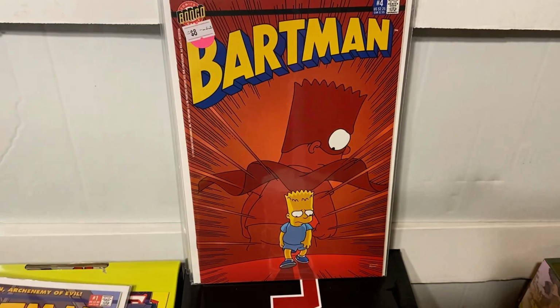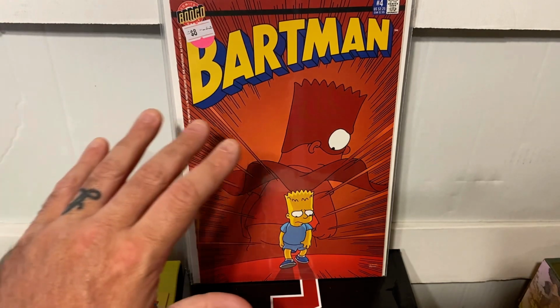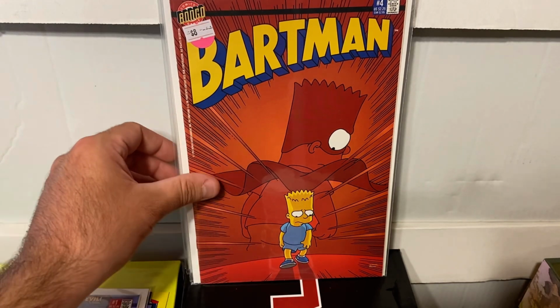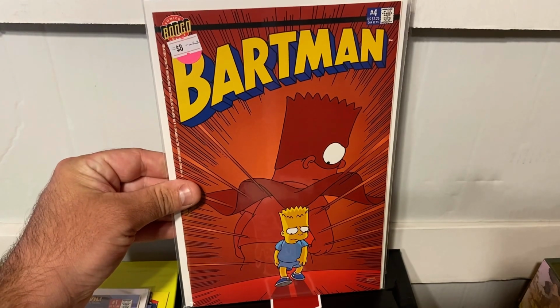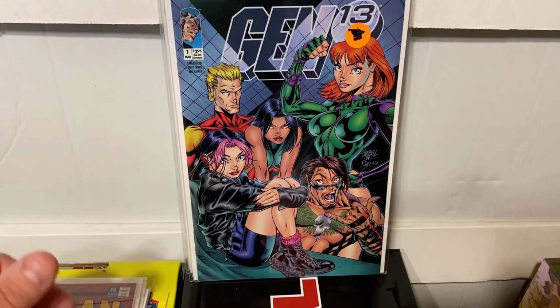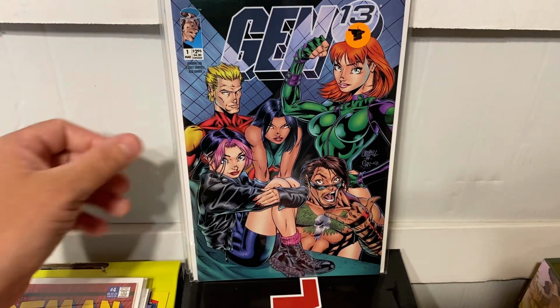And then this one is really, really fun too. This is Bartman issue number 4 with that Amazing Spider-Man number 50 homage. I had to grab this one. I believe this has some pretty good value as well. So not too bad at all for $2. Next, we have a little J. Scott Campbell goodness with Gen 13 issue number 1. This is volume 2, I believe. But great J. Scott Campbell cover.